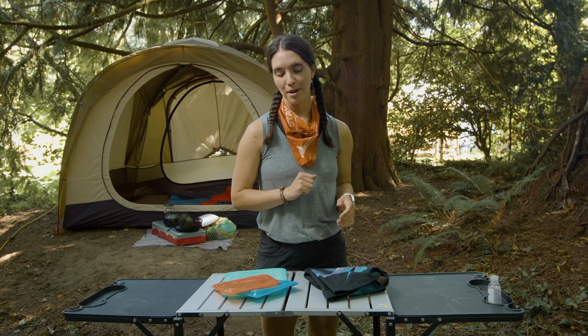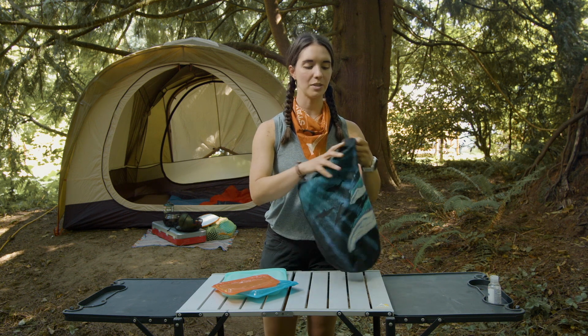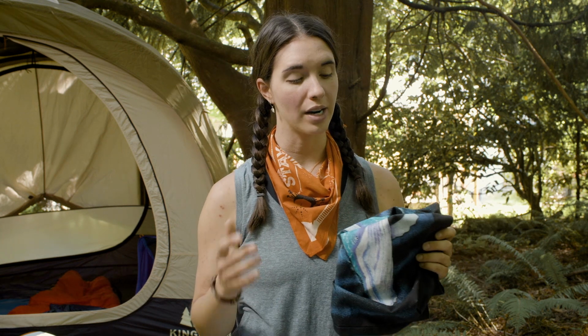Last tip for prepping for camp cooking is to bring a reusable bag like this one. I always bring some reusable bags with me because inevitably there is something that I forgot to get before I got to my campsite. So having a bag like this that makes it easy to run to the closest grocery store is really helpful. Plus this gives me a good spot to store my dry goods or to store different meals. And just in general, having a reusable bag has been a really helpful tool for me in my camp cook kit.